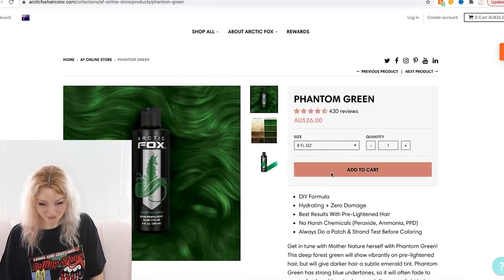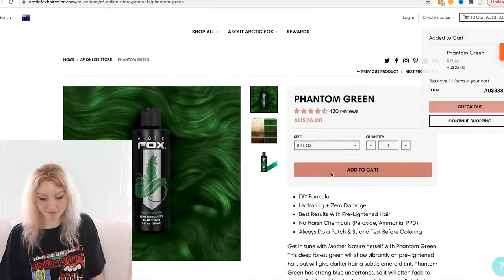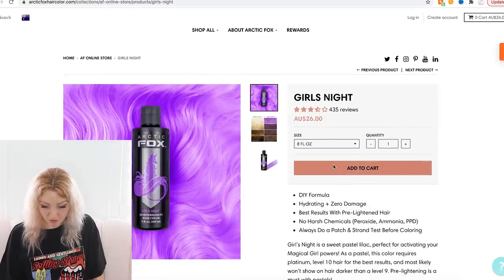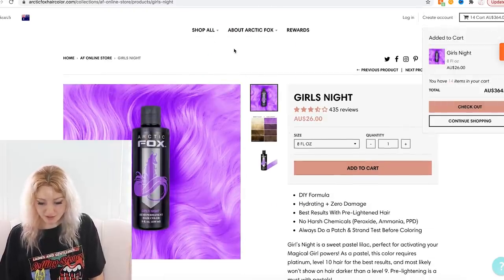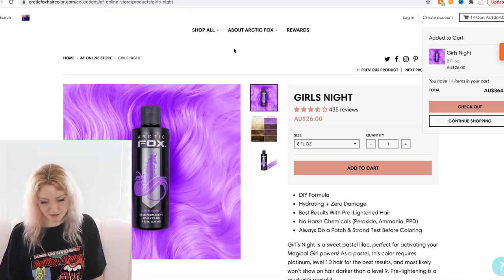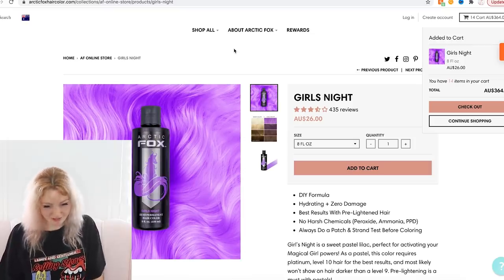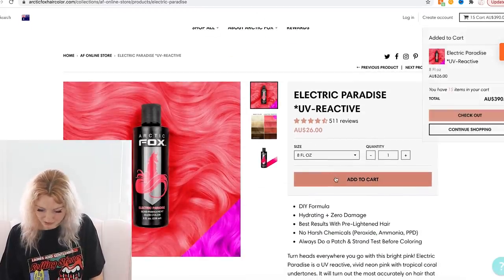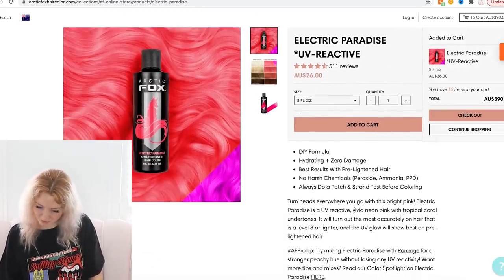Phantom green. People have been begging me for a long time to dye my hair green, so look, even if it's only one strand, it's happening. Girls' night. That is so pretty! Look, it also says on all of these, no harsh chemicals, no peroxide, ammonia, PPD, pretty pastel distress. There will be no pretty pastel distress today. Electric Paradise UV reactive? What does that mean? Electric Paradise is a UV reactive vivid neon pink with tropical coral undertones.